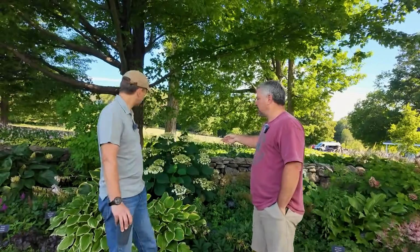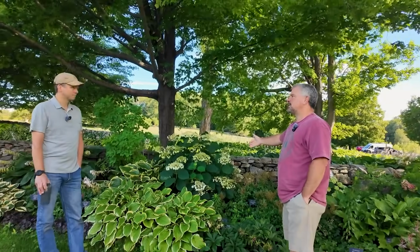Yeah, nice. Let's talk, one plant that we'll talk about while we're standing here is this hydrangea arborescens.